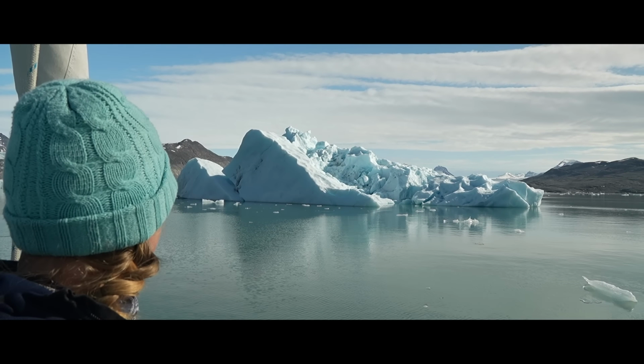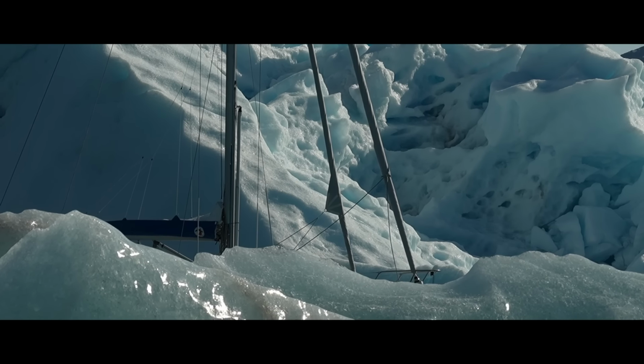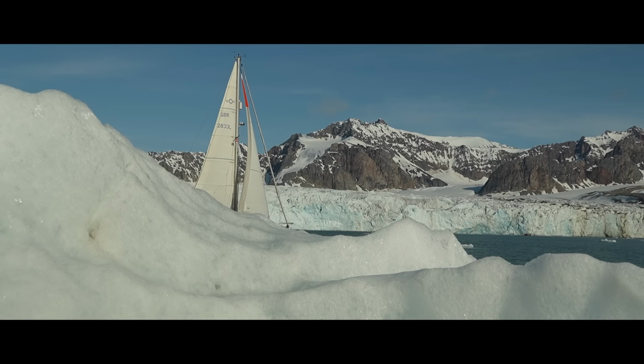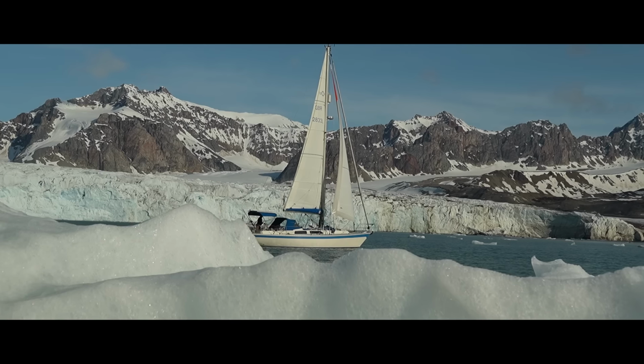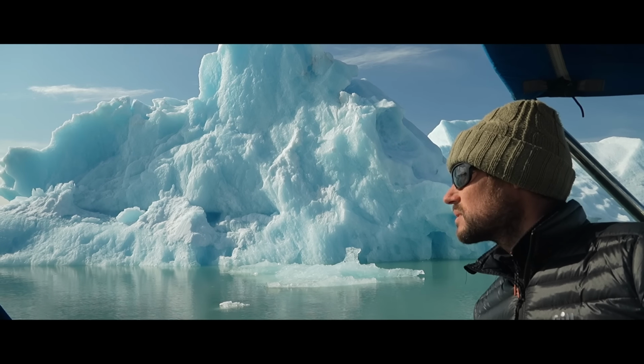One of our bucket list items for this season, sailing in the Arctic, was to get some shots of our boat Florence sailing amongst the ice. In this short behind the scenes feature, we'll share just how we went about getting those shots.